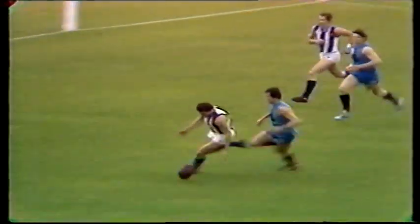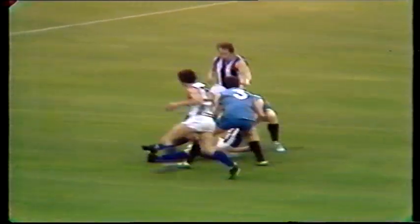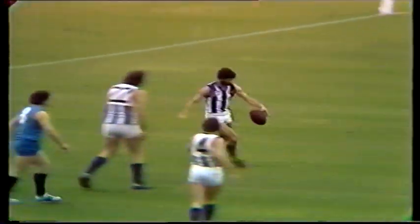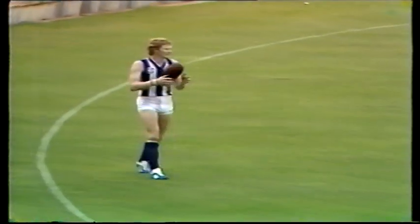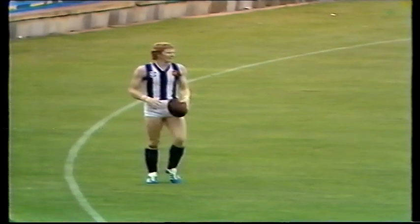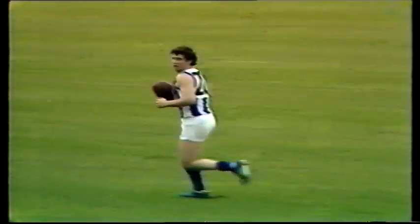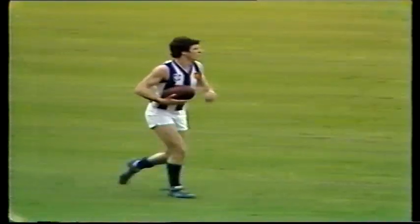Sims sets himself underneath the ball. Winter, Glendinning, too much pace. Still in the pocket. Nettlefold. Short towards the half-back flank and Gregg. And he takes the mark inside the half-back flank, and steady play down. Dual Brownlow medalist, Short, Schimmelbusch. Still on the half-back line.